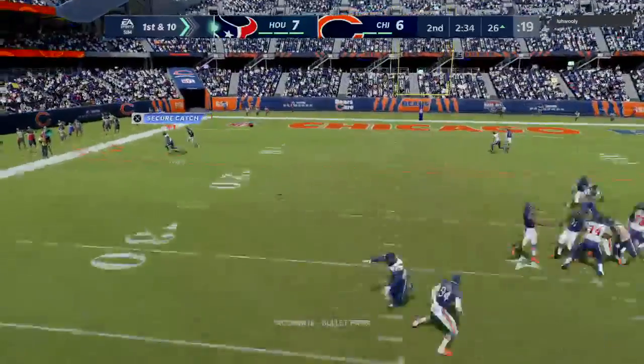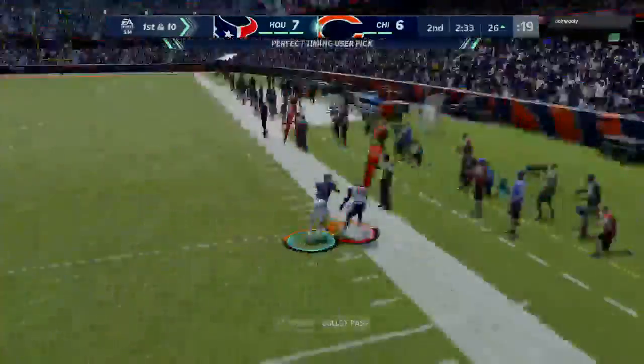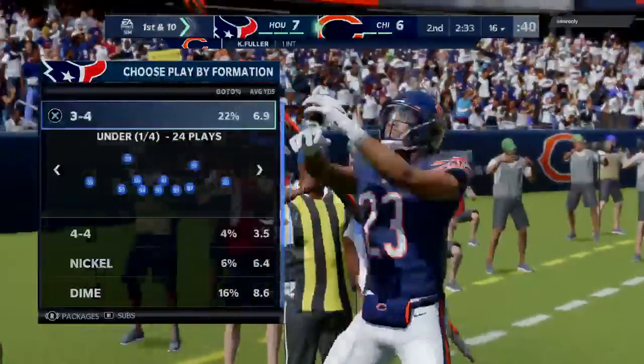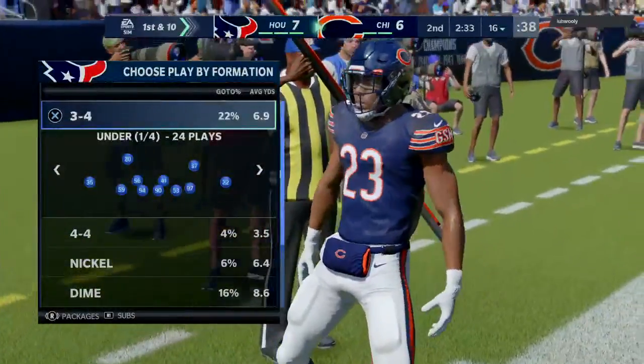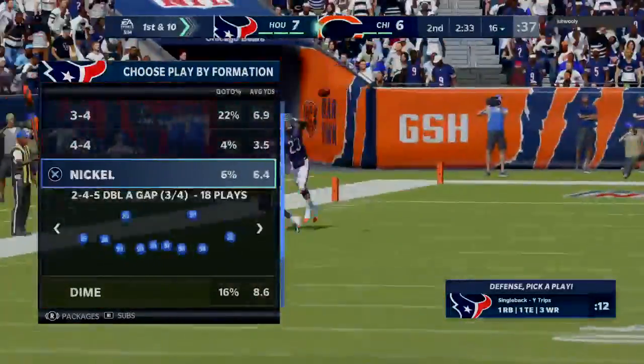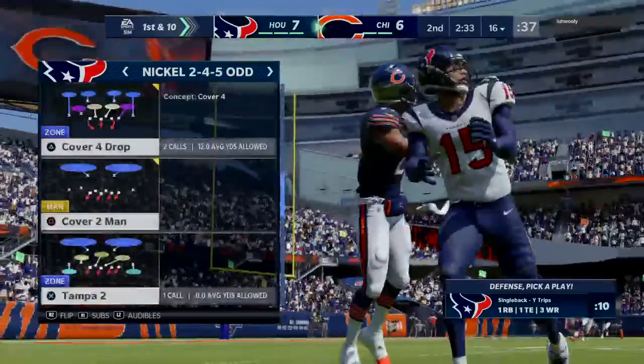Watson on first down. He rifles one that's intercepted. Picked off by Kyle Fuller. You don't see this often. A quarterback of his caliber, 2 first-half interceptions. It's absolutely surprising because it happens so rarely.